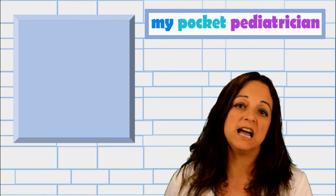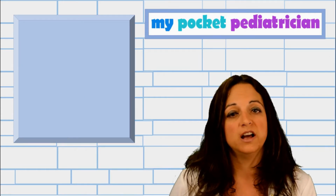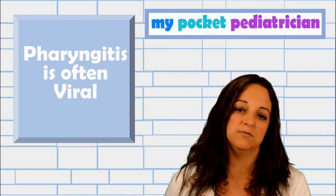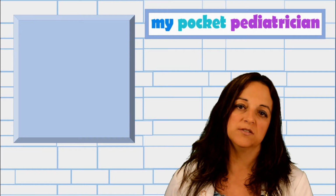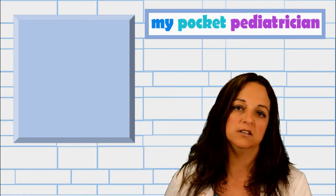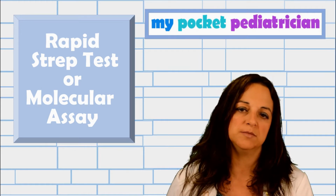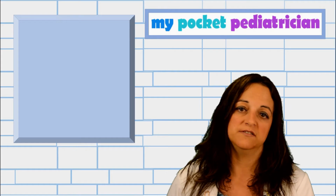Does this mean that if your child has a sore throat, they should automatically get antibiotics? No. A lot of the time, pharyngitis or sore throat or a throat infection is caused by a virus, in which case we would not want to treat with antibiotics. But that's why it's important to know. So your pediatrician would do a test called a rapid strep, or sometimes if you're in a hospital setting, they might do something called a molecular assay. But either way, they are going to swab the throat and find out if that streptococcal infection is present.